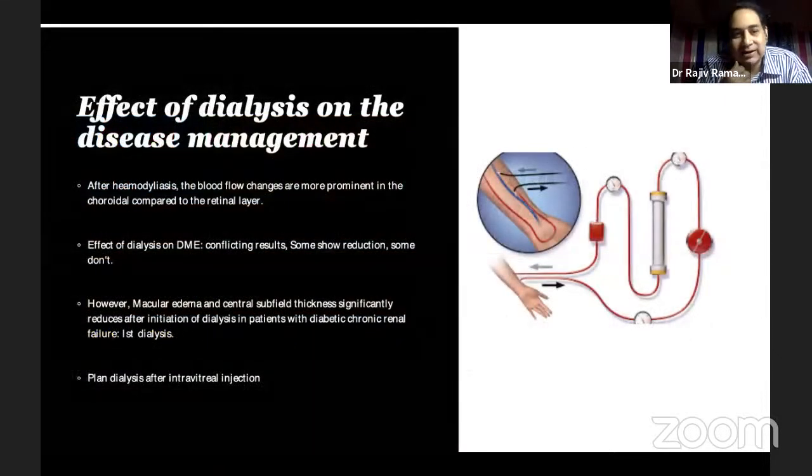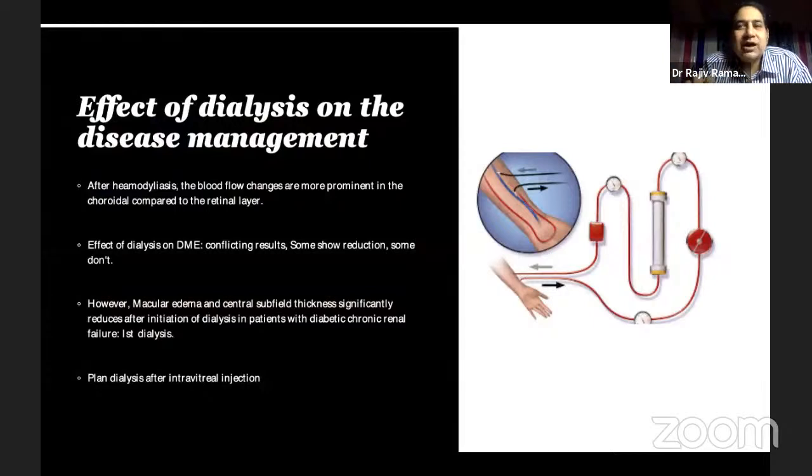What is the effect of dialysis? Dialysis actually has more effect on the choroidal compartment rather than the retinal circulation. There are very conflicting reports. Some say that it shows reduction; some say no effect of dialysis on macular edema. But uniformly, multiple studies have shown that when dialysis has just been started, there is definitely a reduction of this intraretinal thickness. So when the patient is shifted to dialysis, macular edema will reduce. Subsequently, we really cannot say.